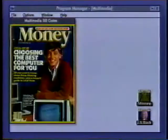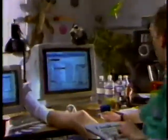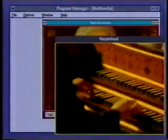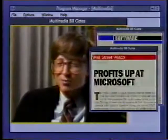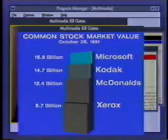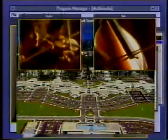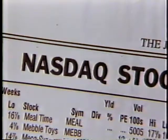It is said he is to computer software what Thomas Edison is to the light bulb. The software Bill Gates developed runs 2/3 of the computers in the world. And on the day he turned 36, his company, Microsoft, was bigger than Xerox, Kodak, and McDonald's. Where in today's world do you find companies capable of such astonishing growth? Actually, there's a list of them printed every day. NASDAQ, the stock market for the next 100 years.